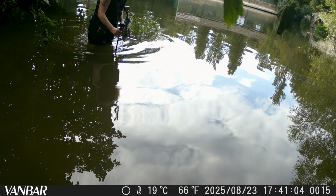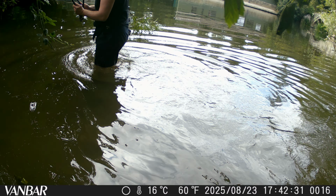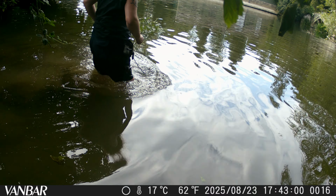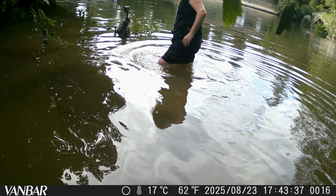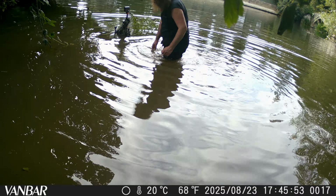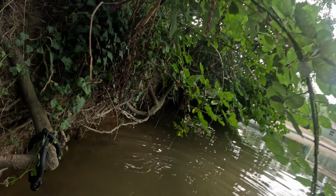I'm going to go and check on Dora. That was interesting, coming back and realising that the camera's gone under the water. I can't see it. Right, the camera is going to go over here and he goes up there.